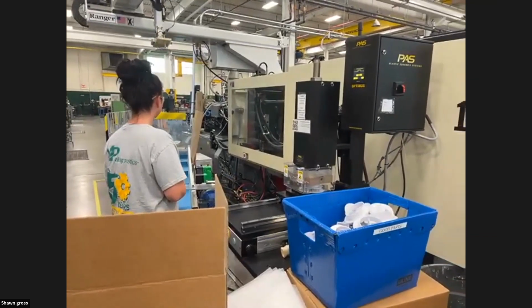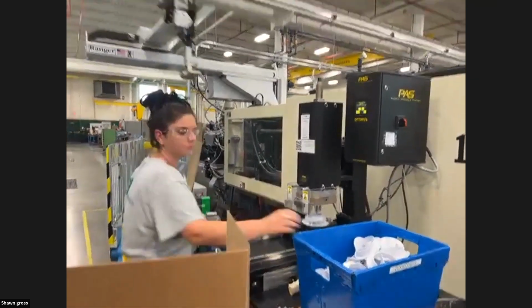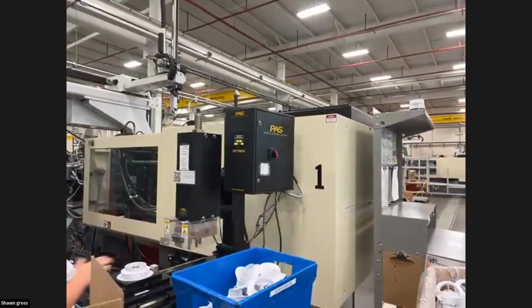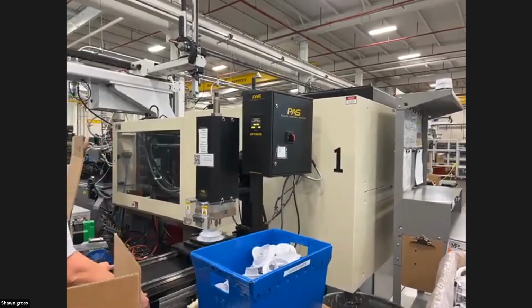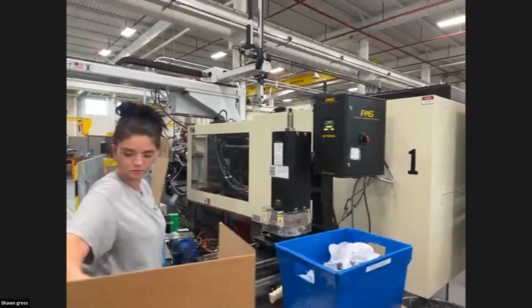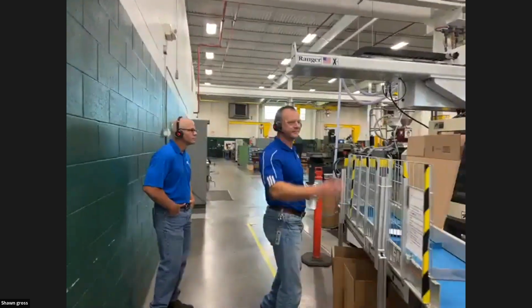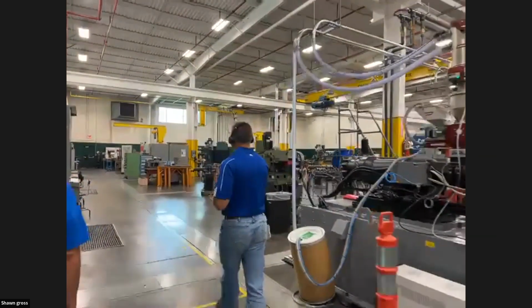Yep. And so we've got some other ideas for improvements in this space, but as you said, we don't want to have a lot of stock and storage. We don't have a lot of real estate here. It costs money to inventory things. So we're trying to do more one piece flow versus queuing things up. Thank you, Bev. Right. So we're going to walk over to the mold building section.